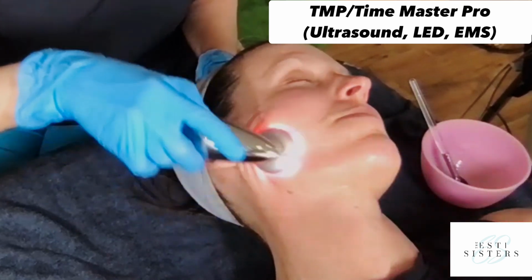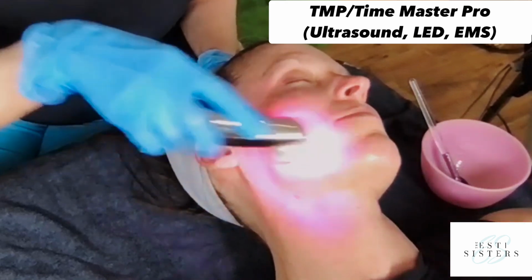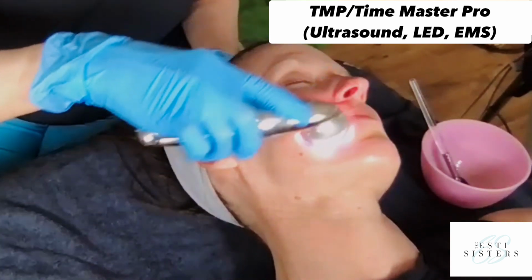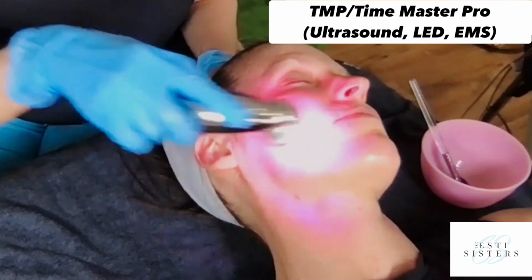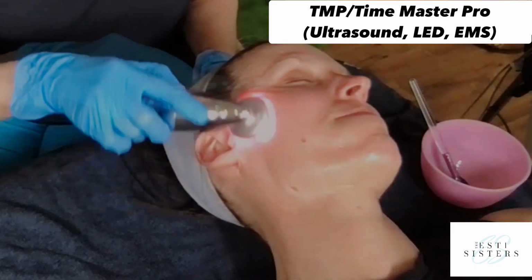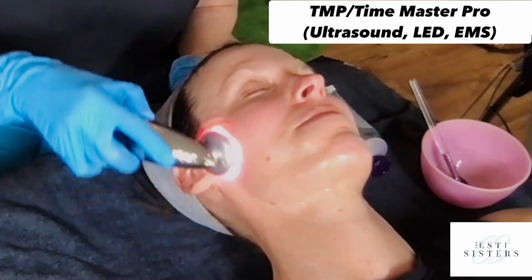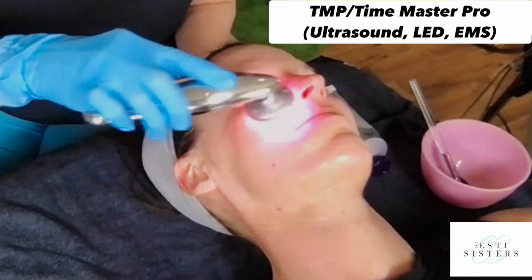So I love, again, combining this with my needle-free filler facial because it gives a plumping effect and also a really nice lifting at the same time. So this device in and of itself can be used a couple times a week. It can also be sold to clients for home care, for just the maintenance in between appointments as well. So a lot of flexibility. Then I work right under those cheeks, again, to encourage the lifting and the plumping there.